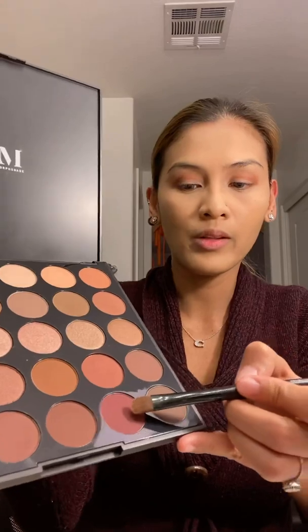And then after that, I am gonna go with the darker shade dito sa outer part, which is this one. That's what I'm gonna use. So, go like this. And just work your way papunta sa inner part ng mata mo. And then, brush it inward like this.